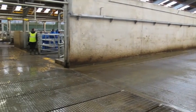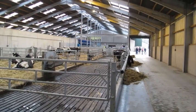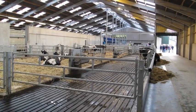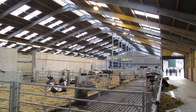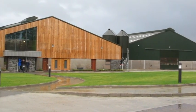The whole unit cost over £2.5 million to construct, but this includes a number of extras, such as a lift which cost nearly £150,000, a boardroom with a viewing area and a high-class finish. If a farmer was to construct something similar, the design team suggested it would cost close to £1.5 million.